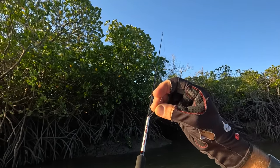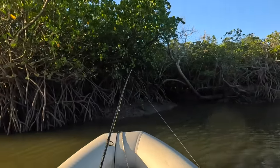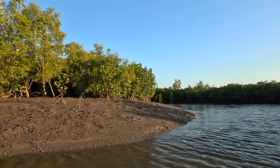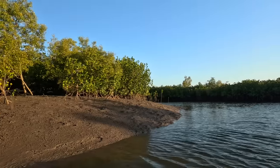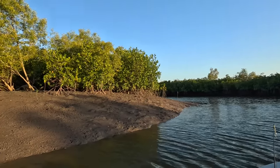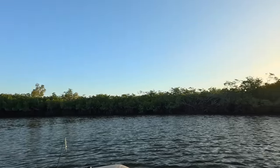I don't think it was a barracuda, but he snapped it right where the hook was. Oh, not my day today. So on the upside, I haven't seen a single crocodile track or slide. This is the spot where you'd see them. There's a few areas like this in this creek, but so far, no crocodiles, fingers crossed.